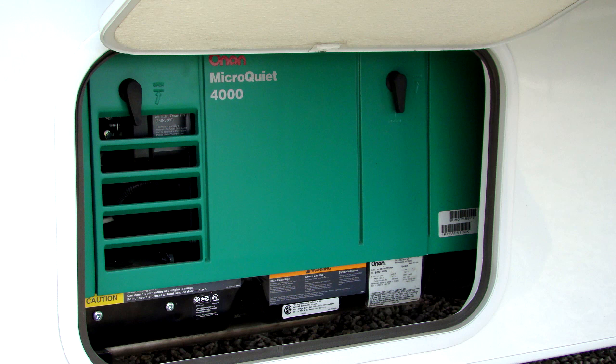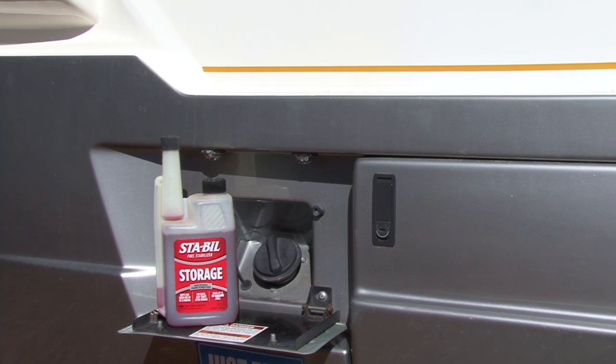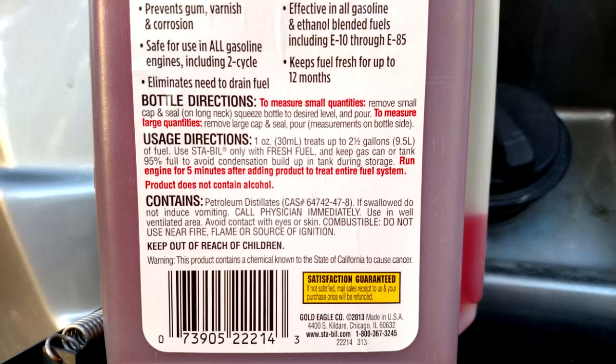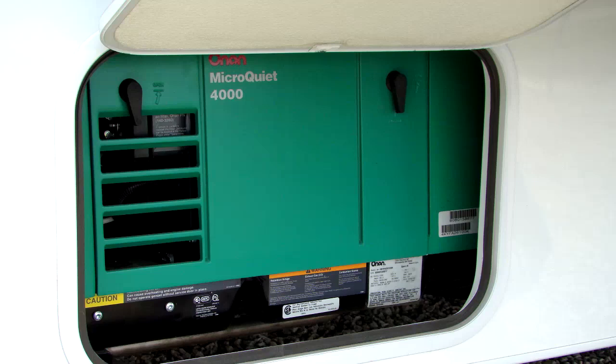In addition to the monthly exercise regime, I recommend you use a fuel preservative to help protect the entire fuel system when the generator is in storage. Follow the manufacturer instructions for using fuel preservatives. Run the generator long enough to get the fuel preservative through the fuel system.